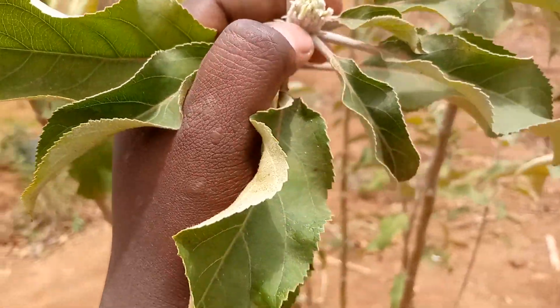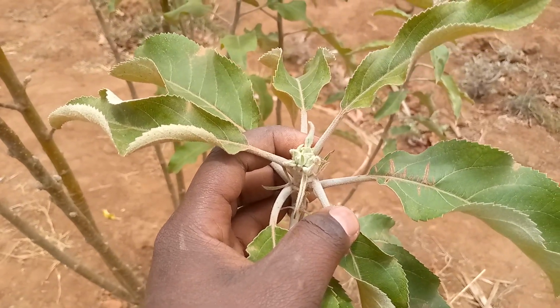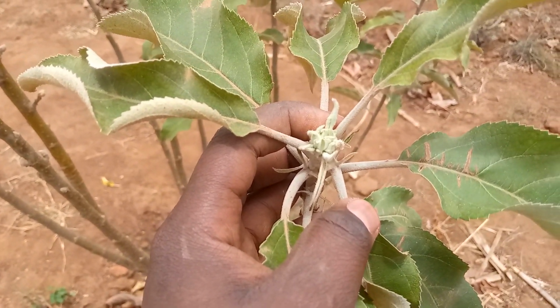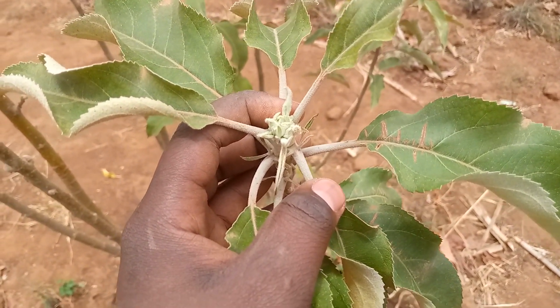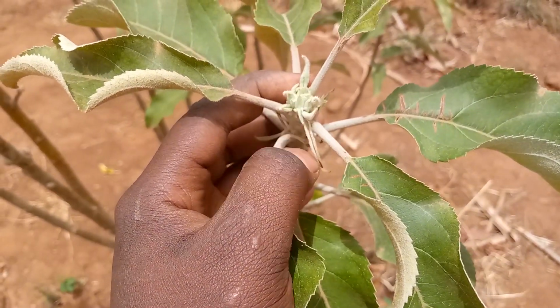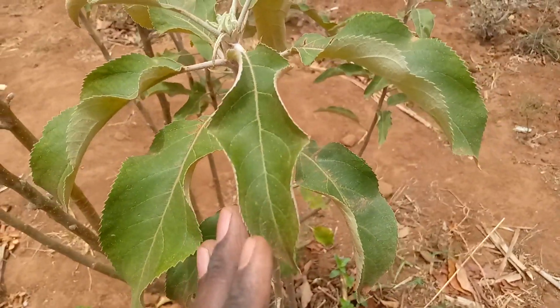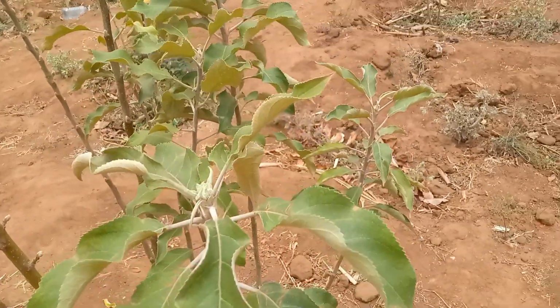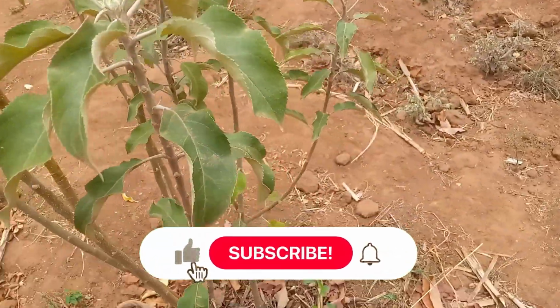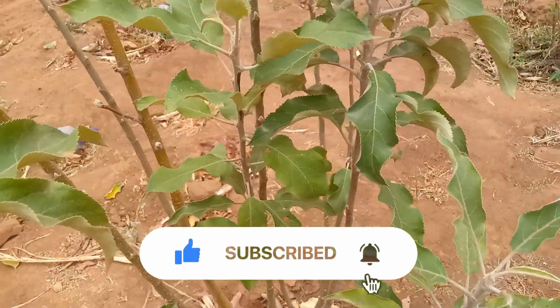Very, very many fruits. As you can see, these are the tips, but when you look very carefully, you see that they have unopened buds, flower buds. So these are flowers that are opening, and after 3 or 4 days, these flowers would have blossomed completely, and start pollinating.